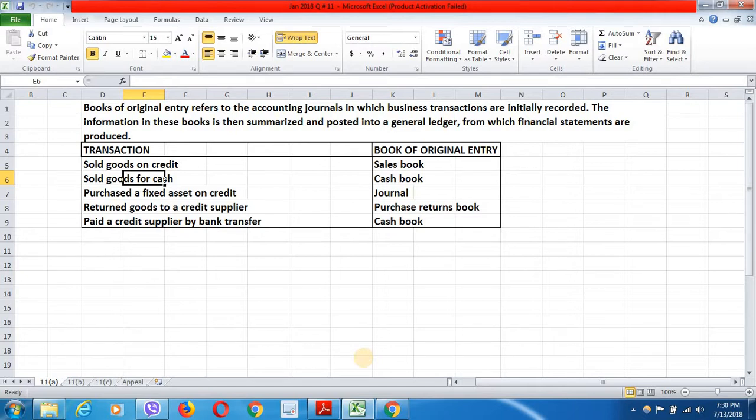The transactions and the books of original entry are shown here. The first one is sold goods on credit. It will be recorded in the sales book. The next one is sold goods for cash. It will be recorded in the cash book. Then purchased a fixed asset on credit. It will be recorded in the journal.